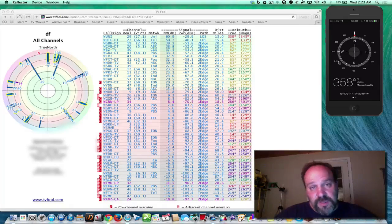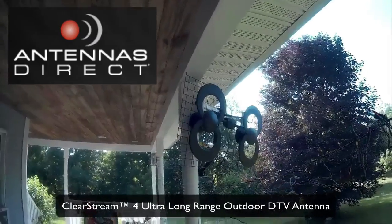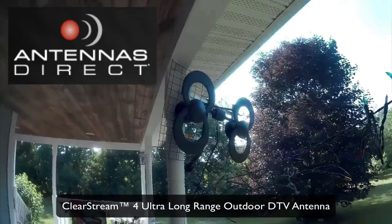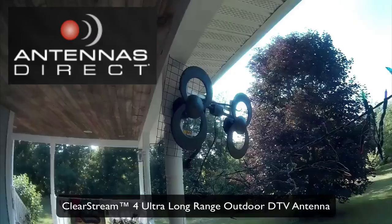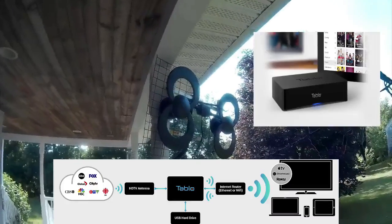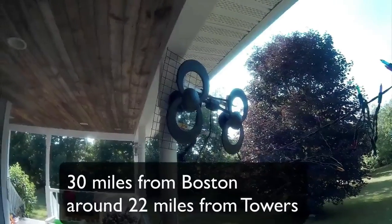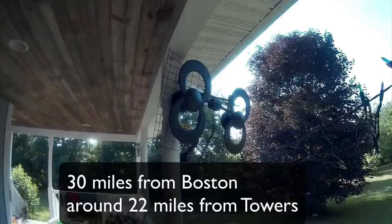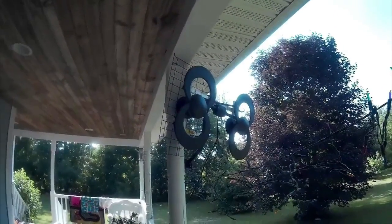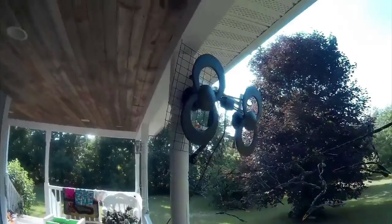So let's go take a look at where I have it. All right, so here it is. I have it crudely hanging from a rod that holds plants, just to test out the unit. I want to make sure, before I start buying DVR boxes and things like that, that I can actually get channels, because it's pretty far. The tower is uphill, and who knows what kind of buildings and stuff like that. So just imagine when I have this up on the roof how much better it's going to be. And as far as how it is, it's very good.